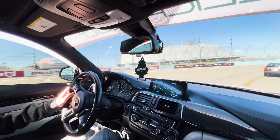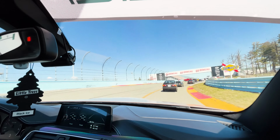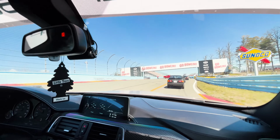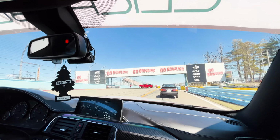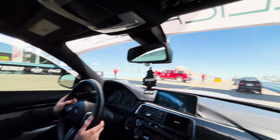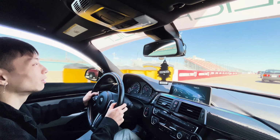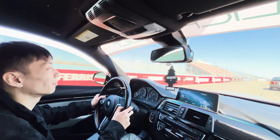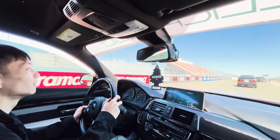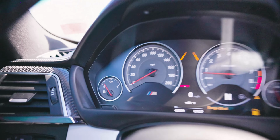Alright, we're done. Not too bad. Not too bad for the experience. I killed like 2 gallons of gas and just got 3 laps. How was it? It's pretty good. You liked it? Yeah. Car needs to relax now. Guy taking shots of my car, which is pretty sick. We have killed a lot of gas in just those 3 laps.